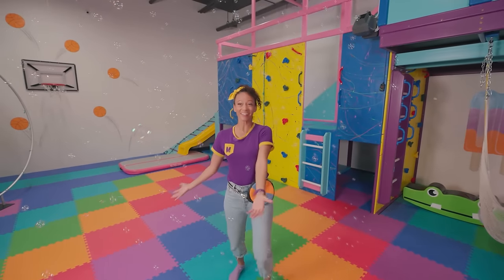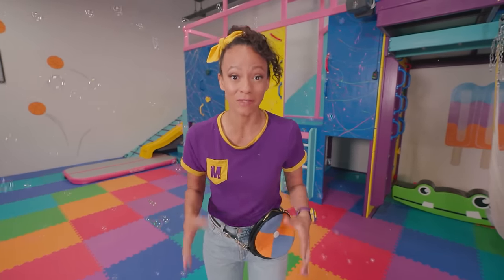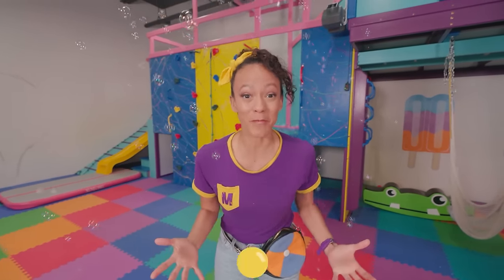Whoa, look at all of these bubbles. These are the cool circles that I was talking about. Bubbles are so fun. Hey, you know what I just realized? Every ball we played with today was a circle. A basketball, a soccer ball, a bouncy ball, a ball pit ball.